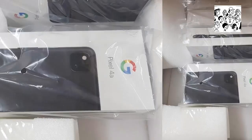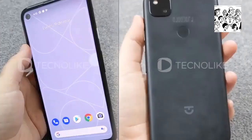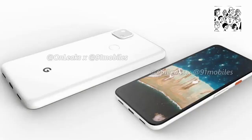Point is, the Pixel 4a will almost certainly have a better screen than the iPhone SE, and I have to imagine the iPhone SE wins in performance too, but clean Google software plus what should be a really solid camera, that could give Apple something to worry about here.